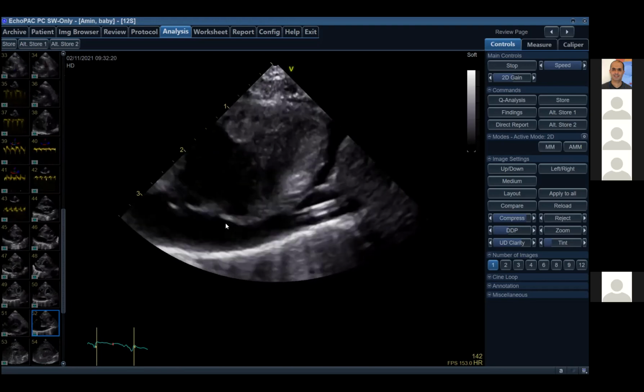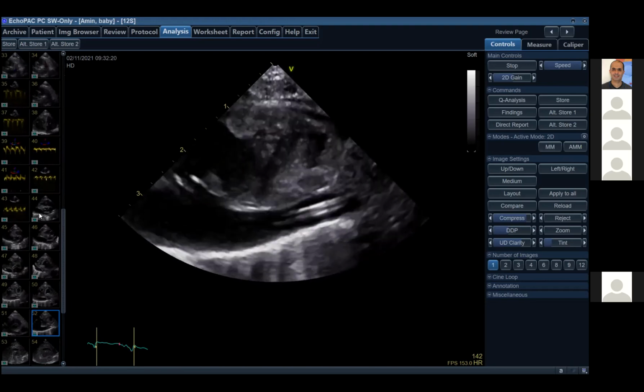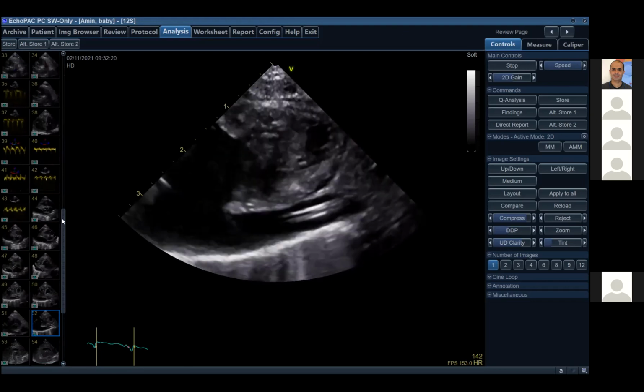And then just looking at back to ductal views.